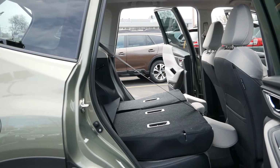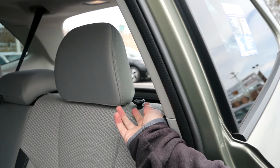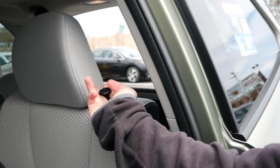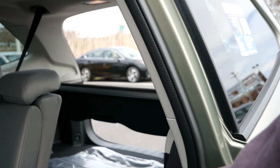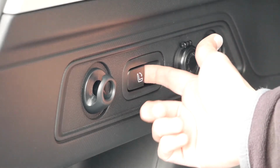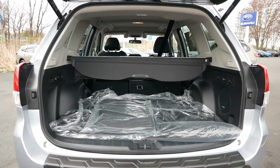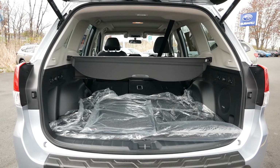As we take a look at the back, the rear seats are a 60-40 split, with release knobs conveniently located within arm's reach. By lifting the knobs, the seats will fold quickly and easily. If equipped on your Forester, release latches will be located on either side of the cargo area for an efficient and effortless expansion of rear cargo room.